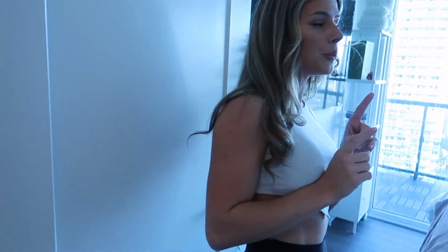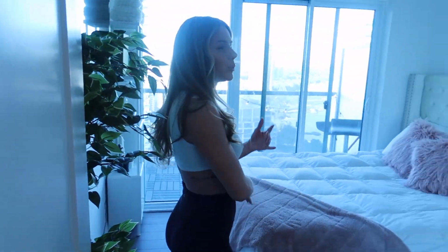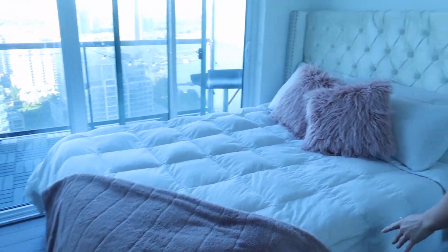Here we have my bedroom, which originally was my filming room, but I switched it last minute because all I really do is sleep and I wanted more room in my filming room. So anyways, over here we have my little nightstand.